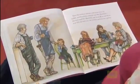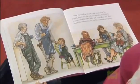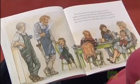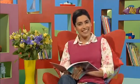Then the window cleaner came down from his ladder and he and the milkman and Mrs. McNally's Maureen and Mrs. McNally and Annie Rose and Mum and Alfie all went into the kitchen and had tea together. And that's the end of the story.